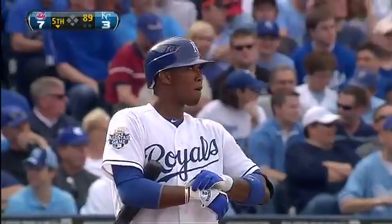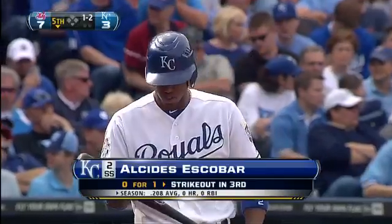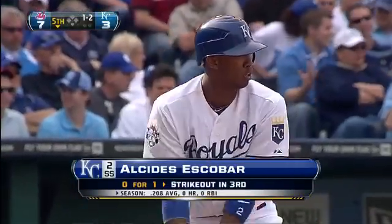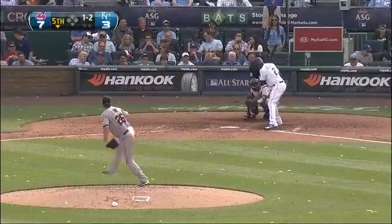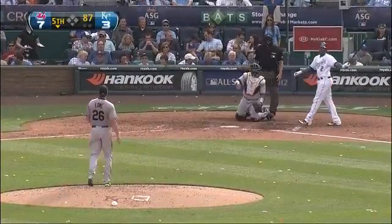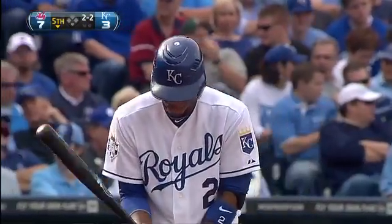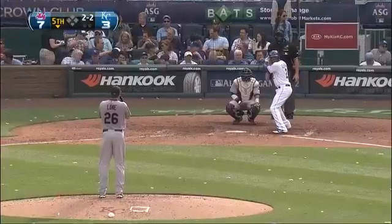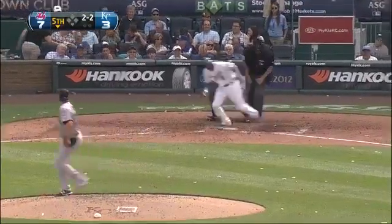Escobar leading off against Derek Lowe. 1 ball, 2 strikes. Now every one of these Royals have the ability to bunt. Sinker ball pitcher, get on base, easy bunt. Ball's going down, you bunt the top half. Escobar loves to bunt. Had 21 sacrifice bunts last year. But to get on base and starting an inning is not a bad idea. Probably won't with 2 strikes now.